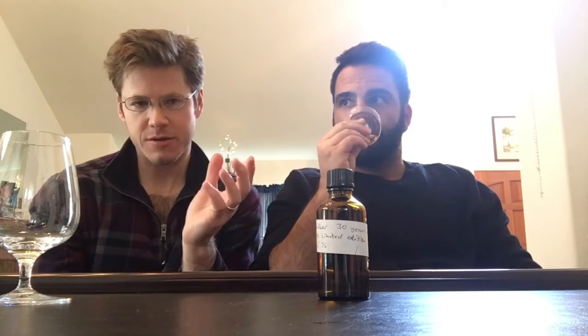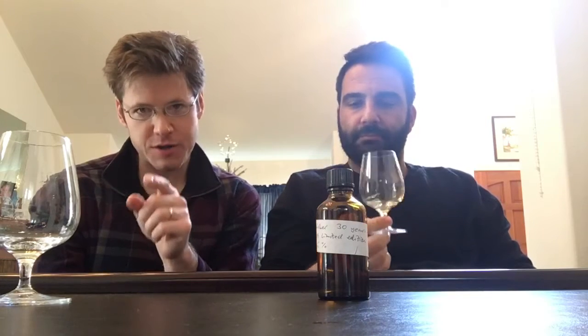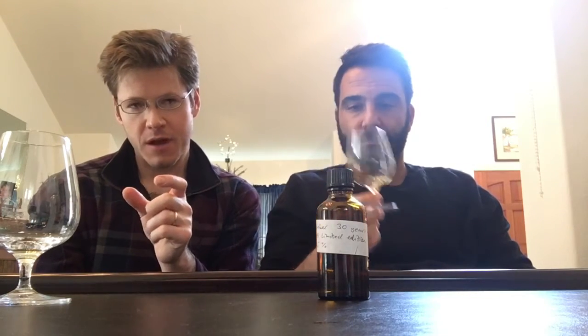Whereas the other Talisker 30, not the old, but the other Talisker 30 that was 2012 release, that was much more sherry influenced and almost an equal balance of bourbon and sherry. This is much more like what you'd expect from Talisker. And in that way, I love it. It's awesome. Mike, you finish yours, but I'll just speak for you.